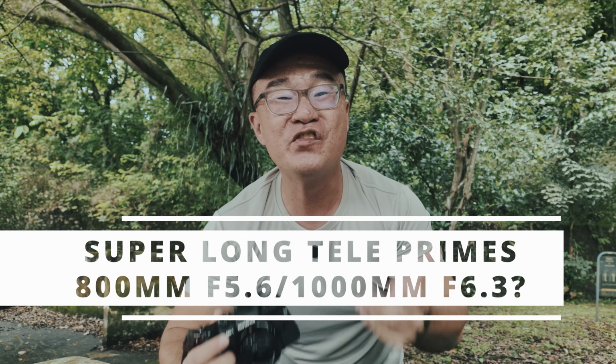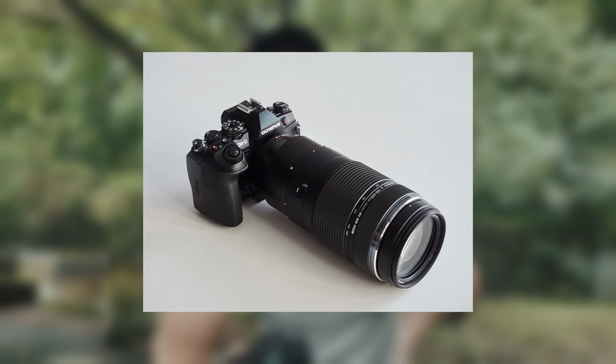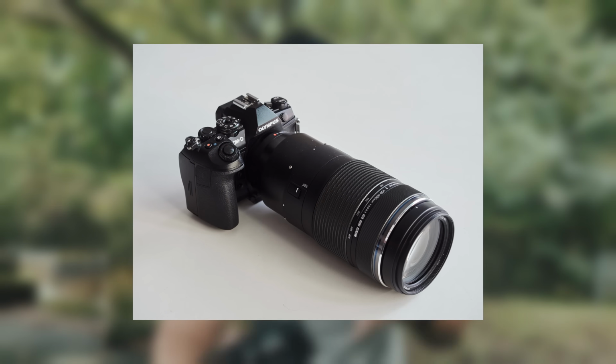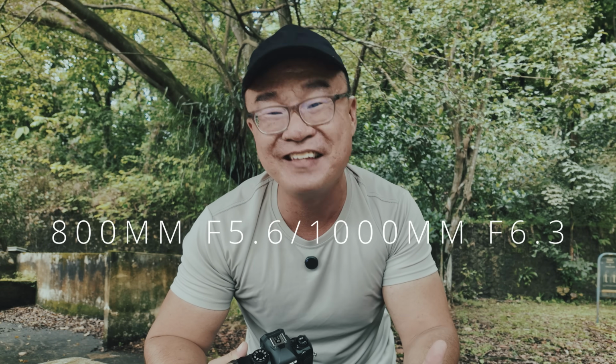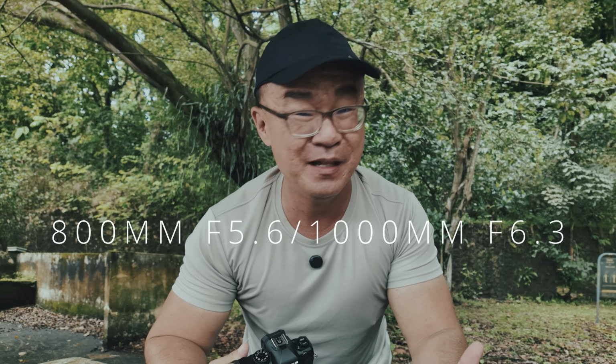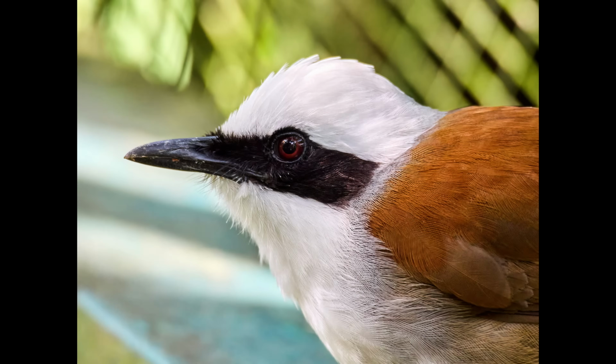Number 6, super long telephoto prime lenses. Leveraging on the strength of Micro Four Thirds, which is a system that is able to make extra long lenses at a fraction of the size and weight and, of course, price. Why stop at 400 or 600? Why don't we have 800 f5.6 or 1000mm f6.3? I don't think these lenses are impossible to make. I don't think these lenses will be too large or impossible to use in the field.